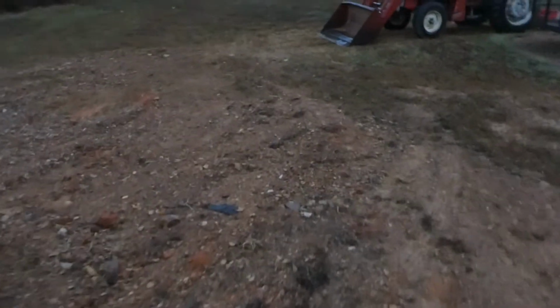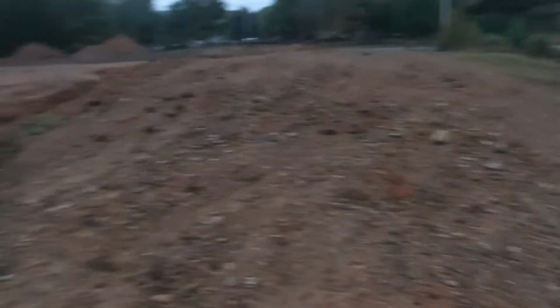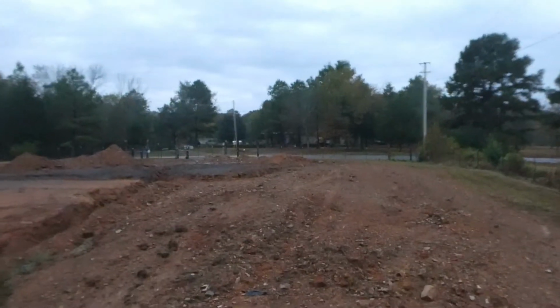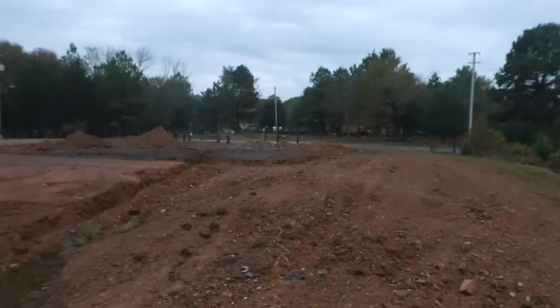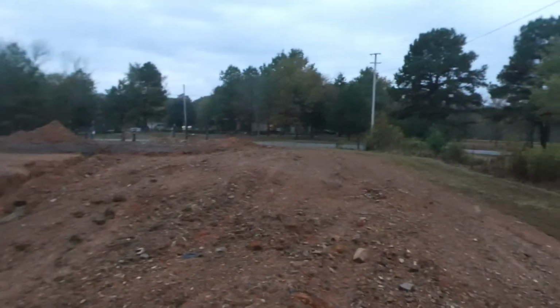This has a lot more slope to it now. It's going to be a lot easier to get to mow. Well, you can see pretty well. So there's the footer right there, and then there's the slope down.